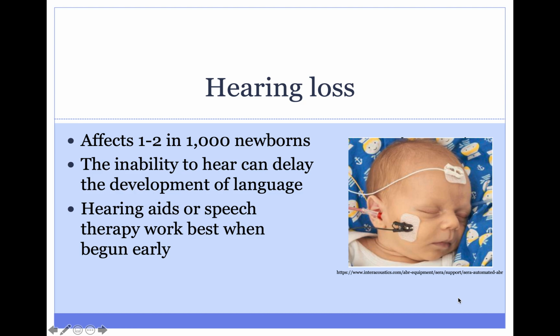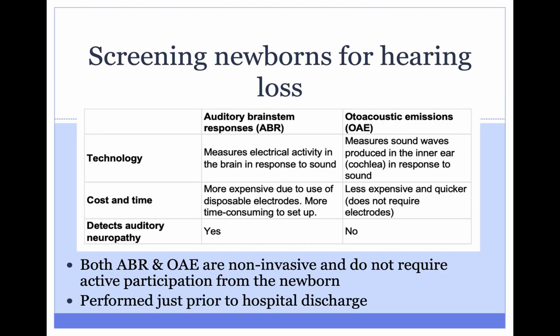We have here on the right a picture of a baby who has a couple of electrodes on their forehead and cheek, and they also have an in-ear microphone. So this baby is undergoing what's called ABR, or auditory brainstem response testing. And this is one of the 2 forms of screening for hearing loss in newborns, the other being otoacoustic emissions, which we see here.